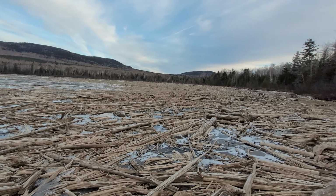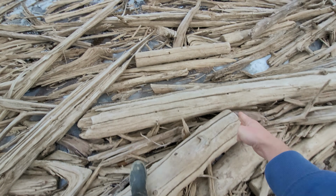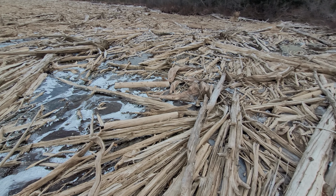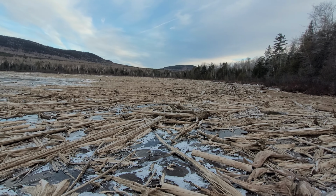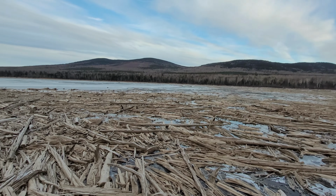Just keeps building up. A good amount of these, you can tell, have been cut with saws and somehow made their way down here. There's a bunch of trickling water here coming out of that culvert pipe I stopped to look at. But it's vast, the amount of logs here.